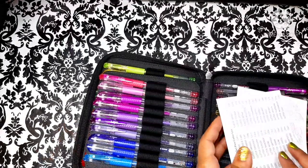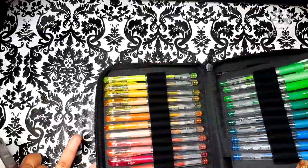But the pens are very nice. Oh, I like it. And I love the case. This is very nice. If you're interested in seeing me swatch those, just let me know, and we will get that taken care of. Okay?